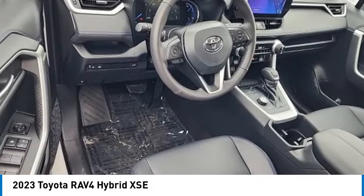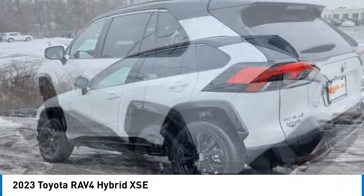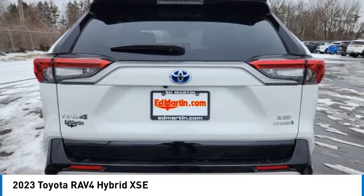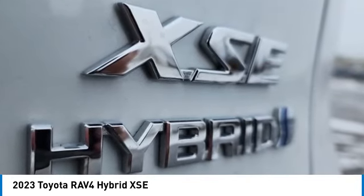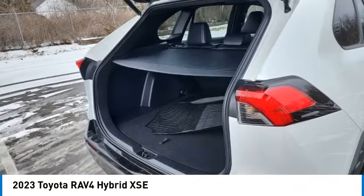This vehicle has less than 3,000 miles. Here are some of this vehicle's great options: electronic stability control, rear spoiler, power liftgate, brake assist, traction control, remote keyless entry, power moonroof, four-wheel disc brakes, speed control, rear window defroster.